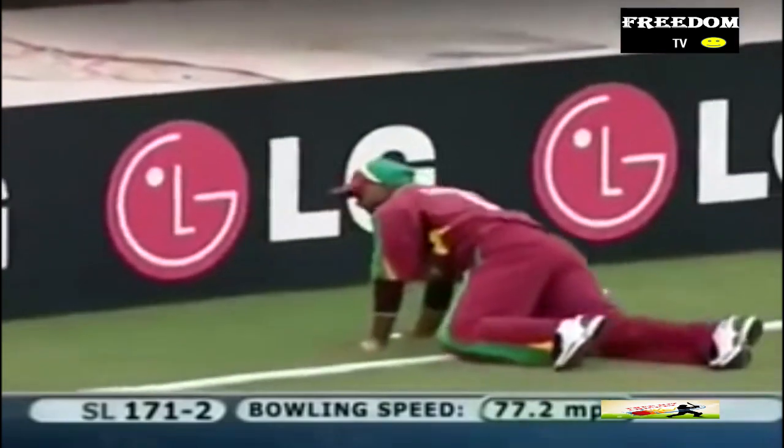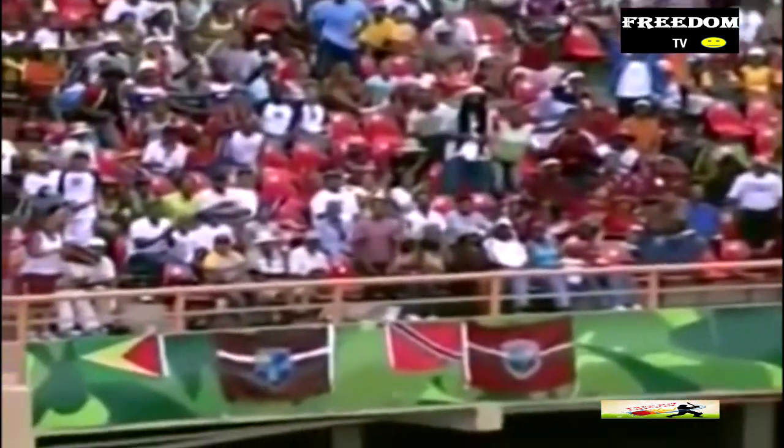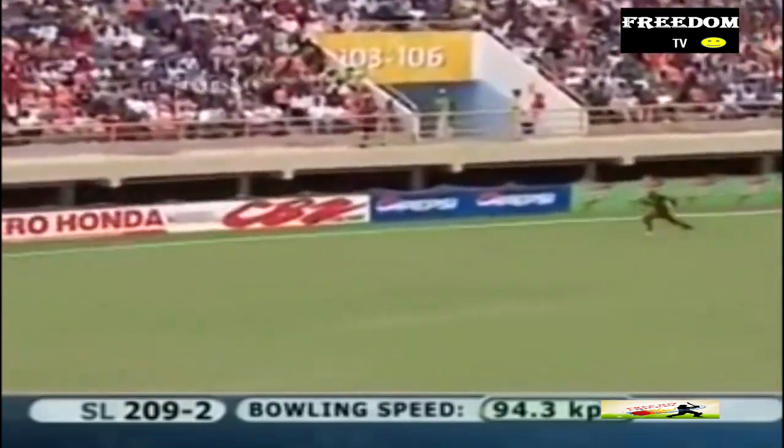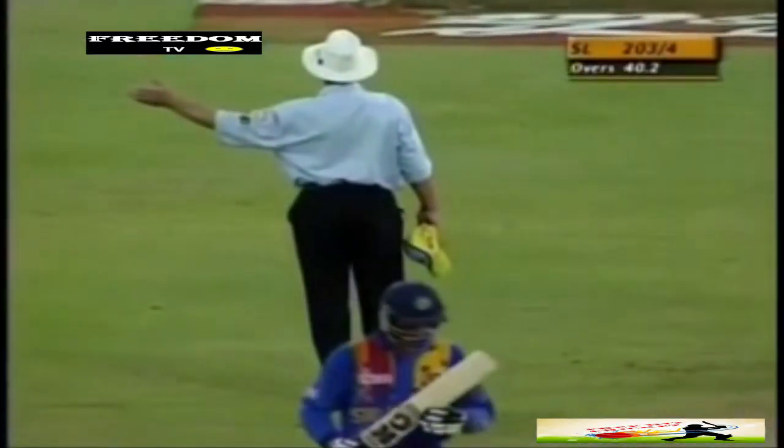That's gone straight to Matt. Deep, but square, but oh, just parried it over the rope. Absolutely brilliantly struck by Sanath Jayasuriya. The ball had the elevation in the end to escape Shivnarine Chanderpaul's hands and arms. Well, that has found a gap between the two. Oh, that's just smashed away. One bounce, four.